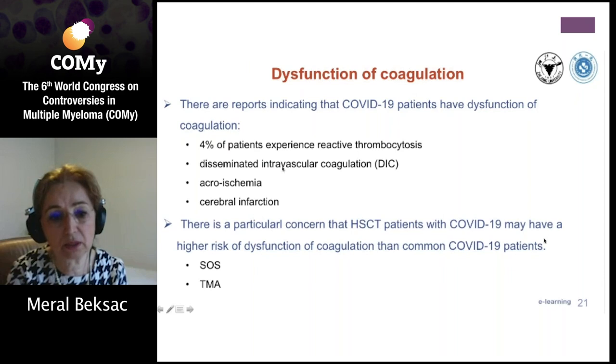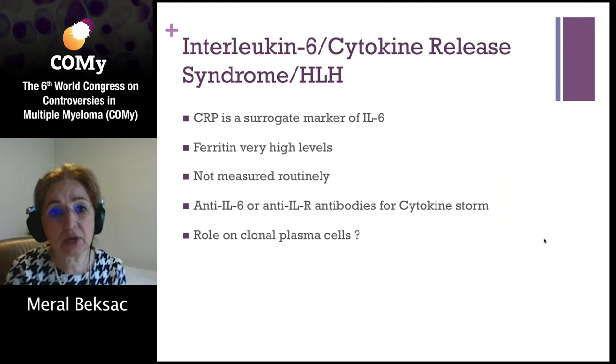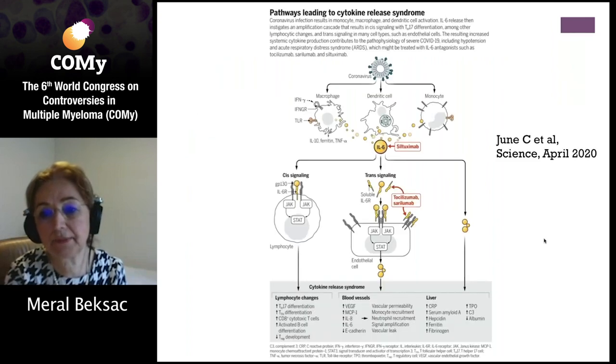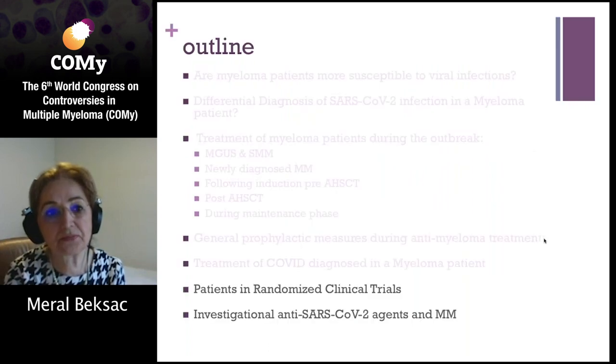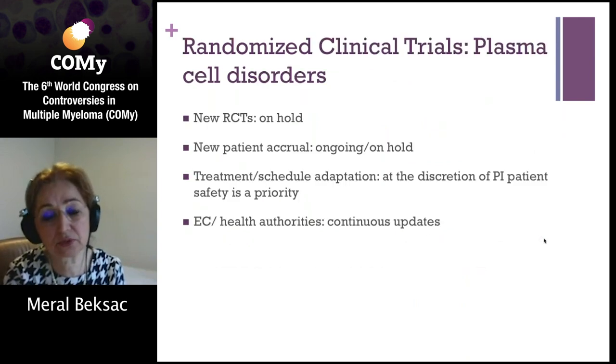We now know that anticoagulation for COVID-19 is an important aspect of the treatment, and for myeloma patients as well. Cytokine release syndrome, which is the IL-6, CRP, we are all accustomed to these parameters in the myeloma setting. And this recent review by Carl June is a very good resource to read. And about randomized clinical trials, there are two aspects related to plasma cell disorders.